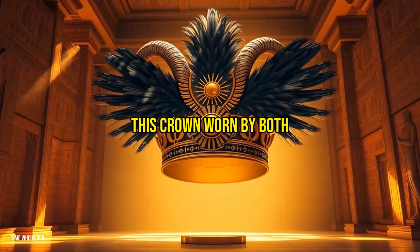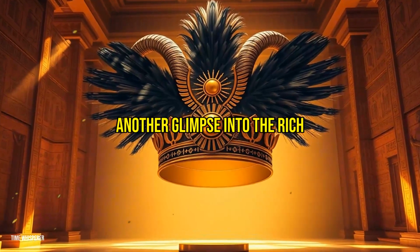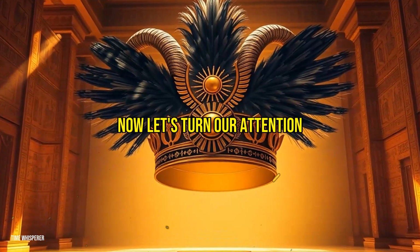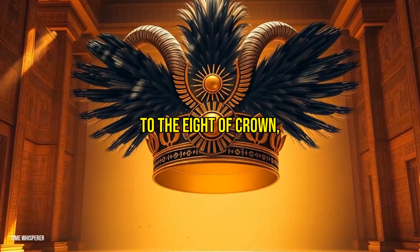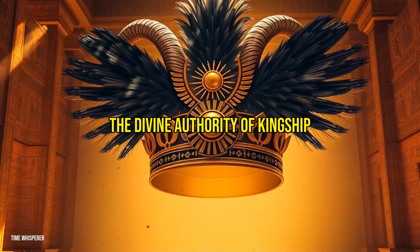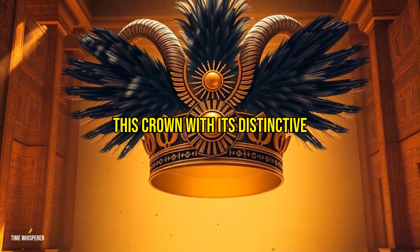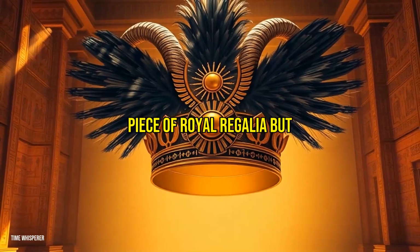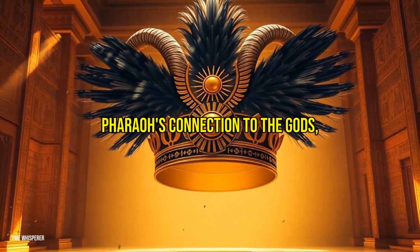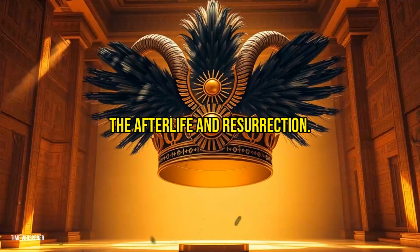This crown, worn by both pharaohs and deities, offers yet another glimpse into the rich symbolism that defined ancient Egyptian culture. Now, let's turn our attention to the Atef Crown, a majestic symbol that embodies the divine authority of kingship in ancient Egypt. This crown, with its distinctive design, was not just a piece of royal regalia but a powerful emblem of the pharaoh's connection to the gods, particularly Osiris, the god of the afterlife and resurrection.